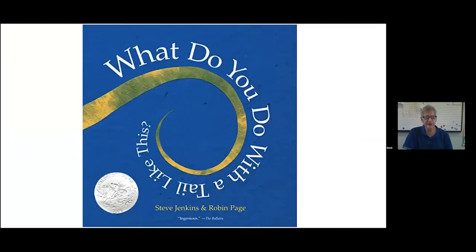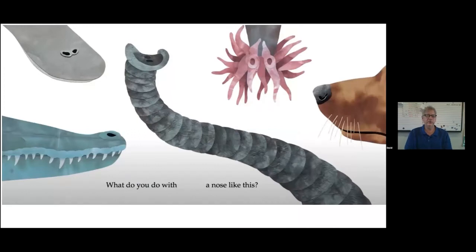What do you do with a tale like this? Steve Jenkins does books about science and nature, animals. This is a Caldecott honored book. It's good for body parts. He will say, here we go, what do you do with a nose like this? I want students to tell me, what do they see? Well, they see a nose. Maybe they can tell me what animal it is.